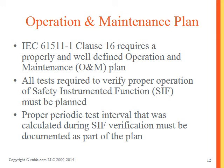There should always also be a proper periodic test interval. This test interval is used during the SIL verification for the SIF. It's part of the calculation for the safety integrity level of the SIF. And again, this needs to be properly documented as part of the plan.